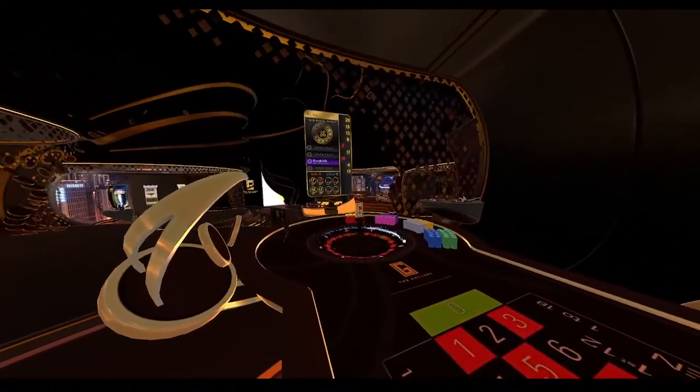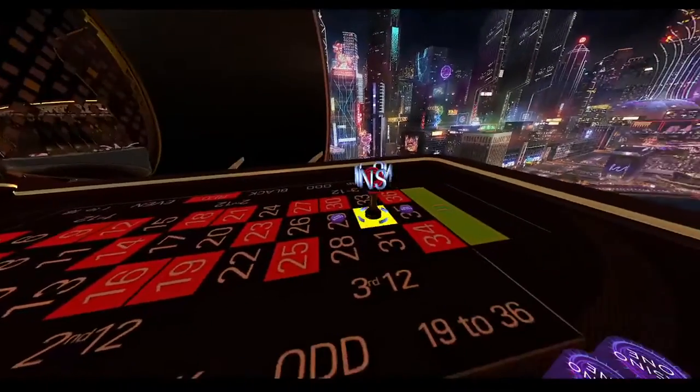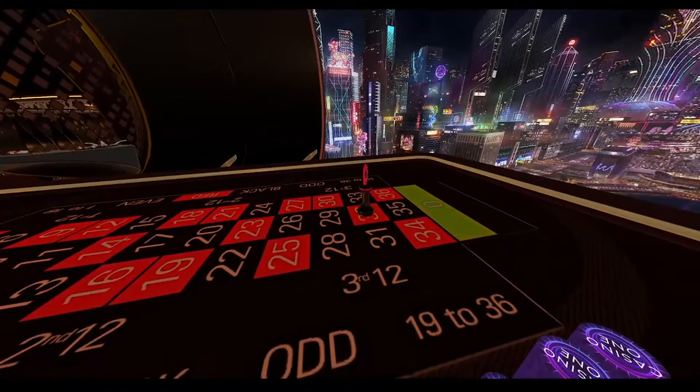Now, keep in mind, since this is our 10th spin and we're going up every 5 bets, if we don't hit it here, we are going to double up once again. 32. All right. Well, you know what time it is, guys. We didn't get what we wanted there. So now we got to double up.